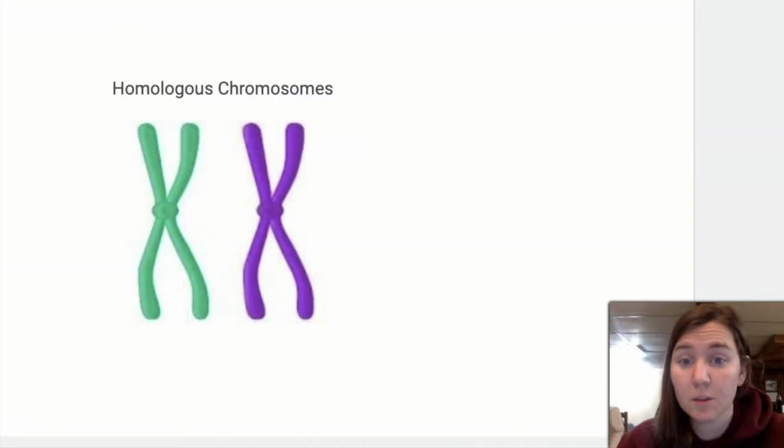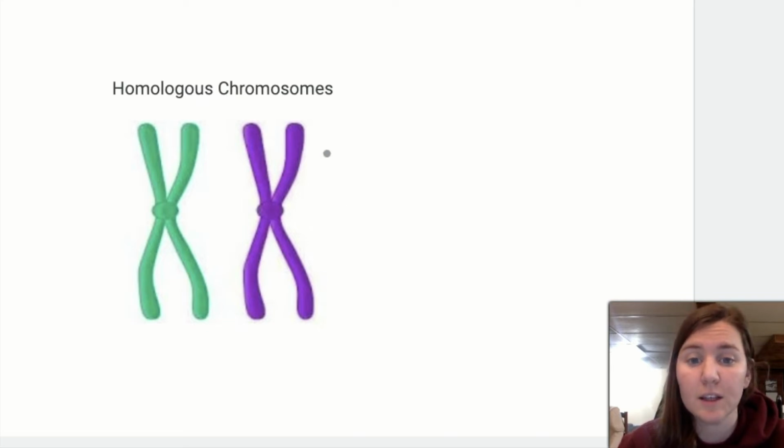So we have 23 pairs of chromosomes, and each of those pairs is called a homologous pair. In these pairs, one of the pair comes from mom, one comes from dad. And homologous chromosomes have the same genes on them.